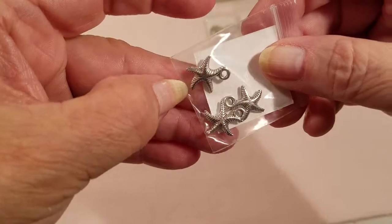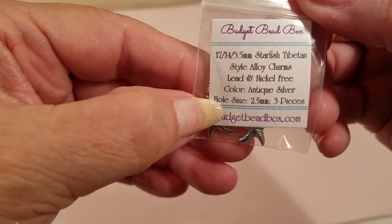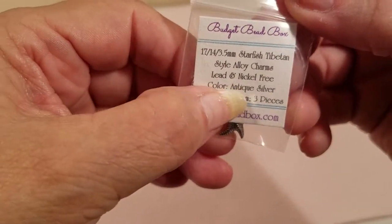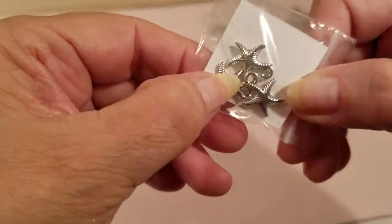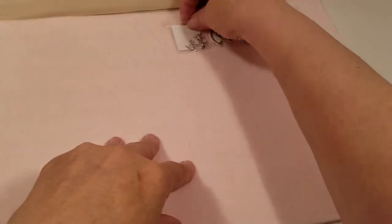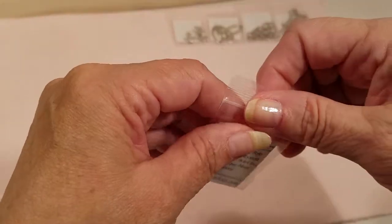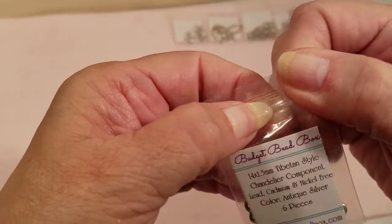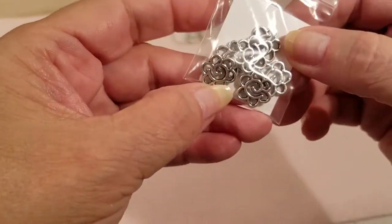All right. Ooh, starfish. I know what those are. All right, we got starfish. Three pieces, 2.5 millimeter antique silver charms. Got three of those. And those are pretty. And by the way, I think I counted yesterday, I said something. I wonder how many times I'm going to say pretty. Well, altogether there was, what did I just say, 38 items? I think I said it 38 times. Okay.